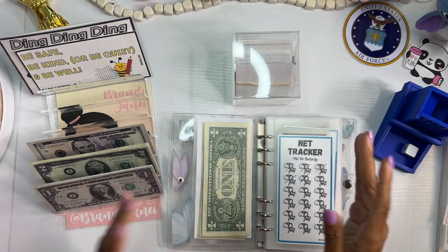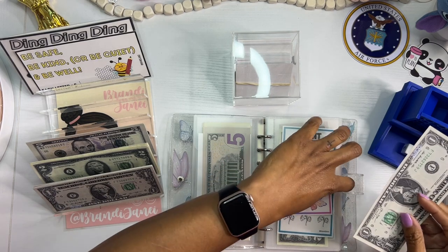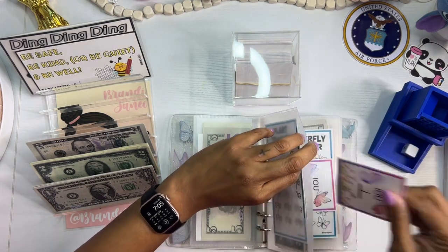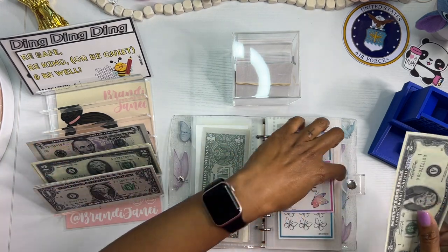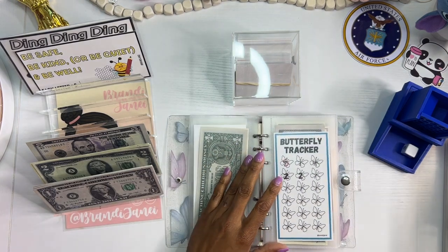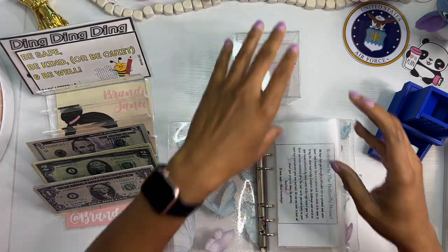All right, before we do anything else, let's go ahead and pay our debt. I owe $1 for this challenge, and then I owe $2 for this challenge. So we're gonna do that first. I already marked everything off, so we're good. Okay, so let's go ahead and get started.